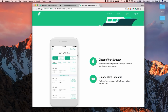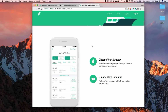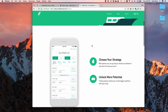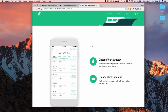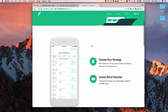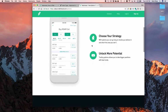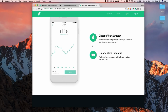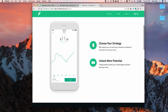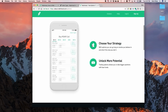The one thing I do say, I think they still need to get better charting or allow different kinds of charts instead of this line. I'd like candles and stuff like that. But they're the first ones to do commission-free stock trading, and they're going to be the first ones to do commission-free options trading, and they're also going to have all the tiers too. If you're not familiar with options, it goes in tiers with levels of permission. There's tier 1, which just allows you to buy calls and puts. Tier 2 will allow you to do covered calls, and then tier 3 will allow you to sell naked.